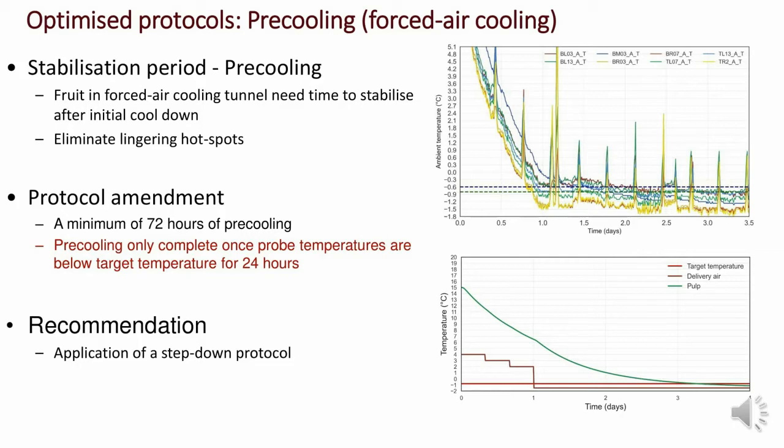The protocol suggestion is that you only stop pre-cooling once your temperature is stable below target temperature for 24 hours. If that has occurred by day 3, then it's good to go. If it takes an extra day, then you wait an extra day. This has been applied in lots of cold stores, but usually they just force a 4th day or a 5th day. Here we're trying to be wiser with our cold storage facilities and only apply that extra time when it's actually necessary.